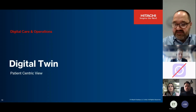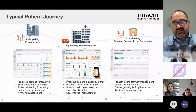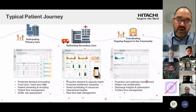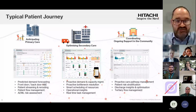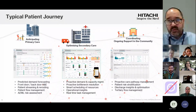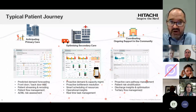So from our perspective, we focus around a digital twin, and we focus around a patient. There's 3 elements to the patient journey. One is around primary care, one is around secondary care, and one is around community care. Key areas that we need to look at from a digital and digital twin perspective is really understanding how we anticipate the needs for primary care in terms of population health management, and how we actually provide the right services in place within primary care.